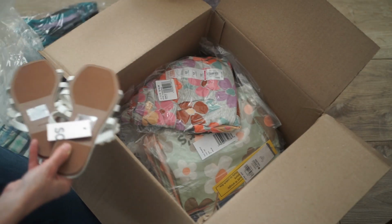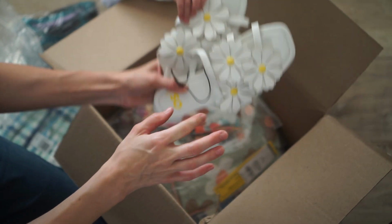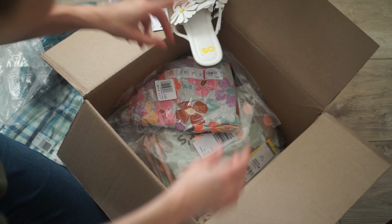Oh, do you want to play with the bag? Here you go. But she will be in this size not next summer, but the summer after. And the reason why I got these is because they were, I think, $4.99, something like that. So I thought they were really, really cute. So she'll love those in a couple of years.